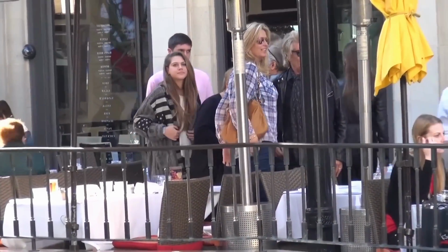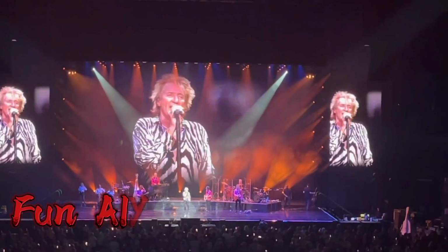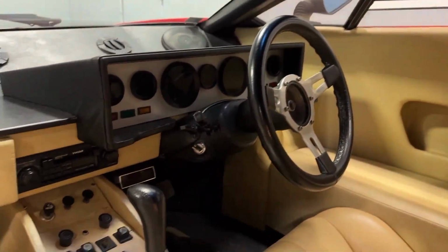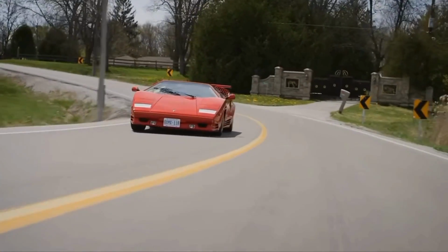Rod fell so hard for this car that he kept it inside his music studio for at least 2 weeks while he was recording demos for the Blondes Have More Fun album. Because he was in Australia, he had opted for a rare right-hand drive model, one of only 20. However, when he returned to LA, he had the Countach shipped back with him and had it converted to a left-hand drive.